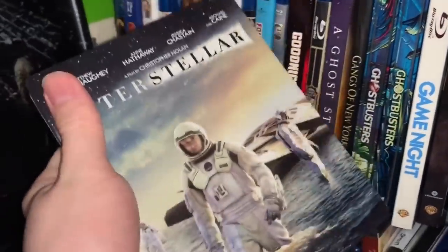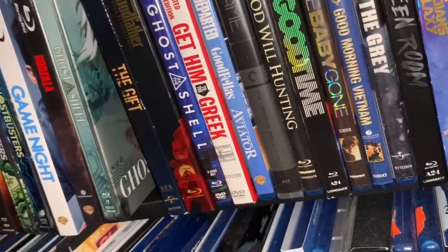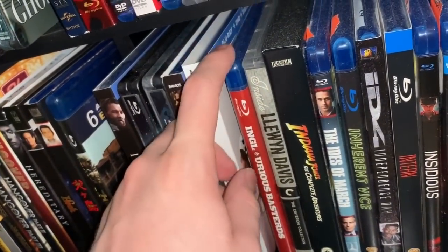This film is awesome. Give it another watch if you never saw it, or if you did and didn't like it. Inception, one of my favorite films of all time. It Follows, I, Tonya, my second favorite film of last year.